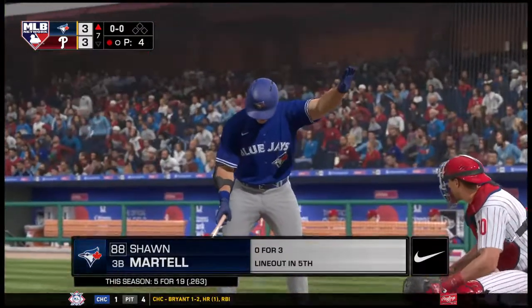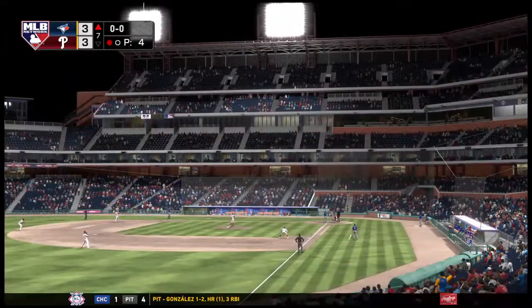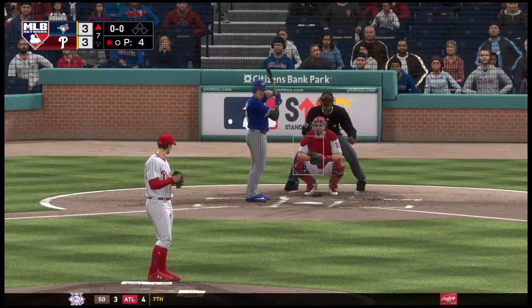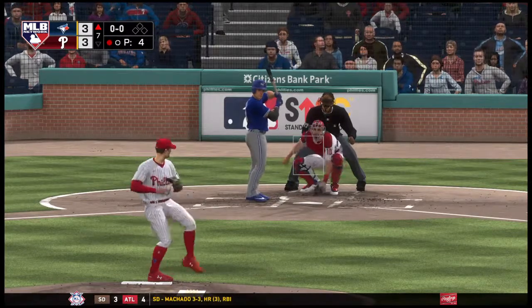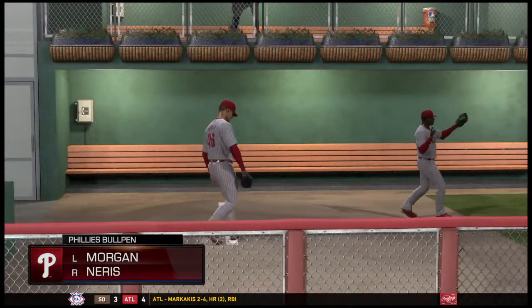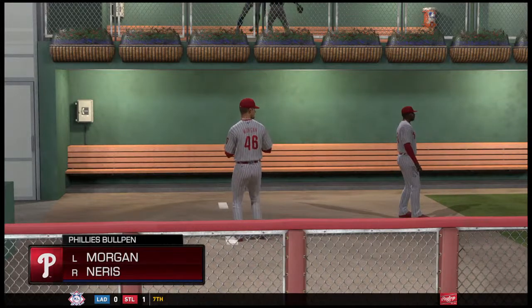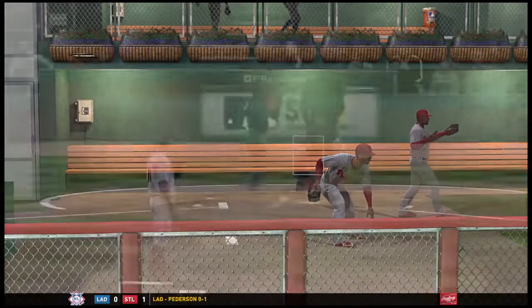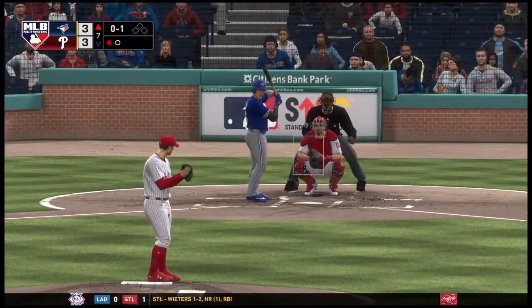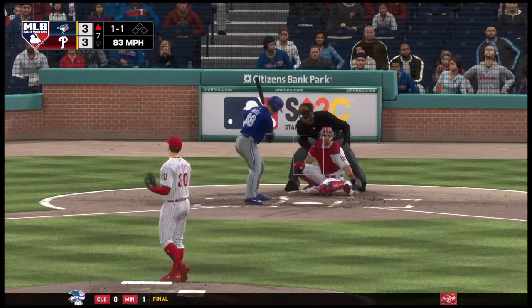Digging in, Sean Big Dog. He'll swing it from the left side right here. He's ready. Here's the first offering. There's a strike at the knees, 0-1. Now some action in the Phillies bullpen as a right-hander begins to crank it up out there. Oh, 1 count. Here's the pitch. 1-1.